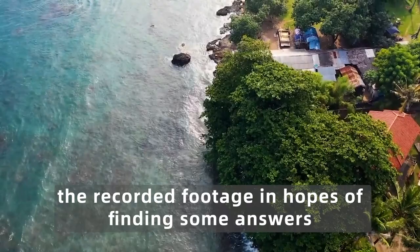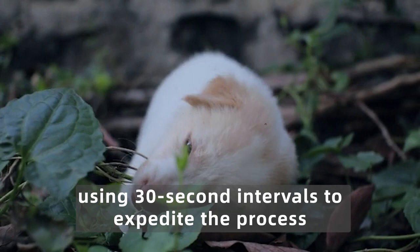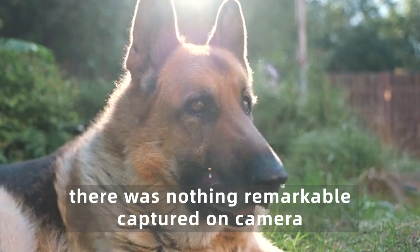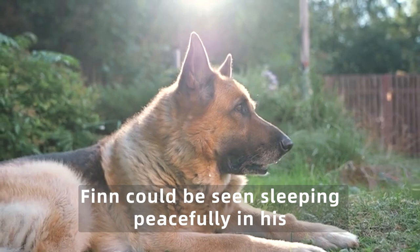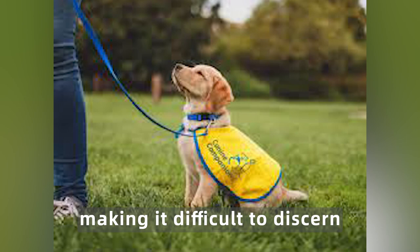Anxious yet hopeful, the couple sat down at their computer the following morning to examine the video. They carefully scrolled through the footage, using 30-second intervals to expedite the process. For a considerable period, there was nothing remarkable captured on camera. Finn could be seen sleeping peacefully in his bed in the adjacent room. However, at around 2 a.m., a shadow entered the frame on the floor. There was something obscured behind the camera, making it difficult to discern.